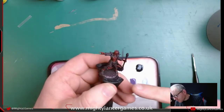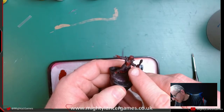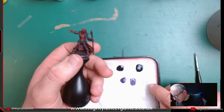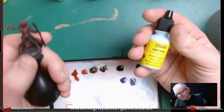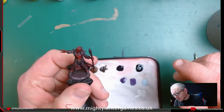And then I haven't quite decided yet whether I'm going to paint the fur here on the front of his coat with this ice blue colour, which is Reaper 29844 Blue Flame. But I might change my mind on that, depending on how it looks once we've painted it with the purple.